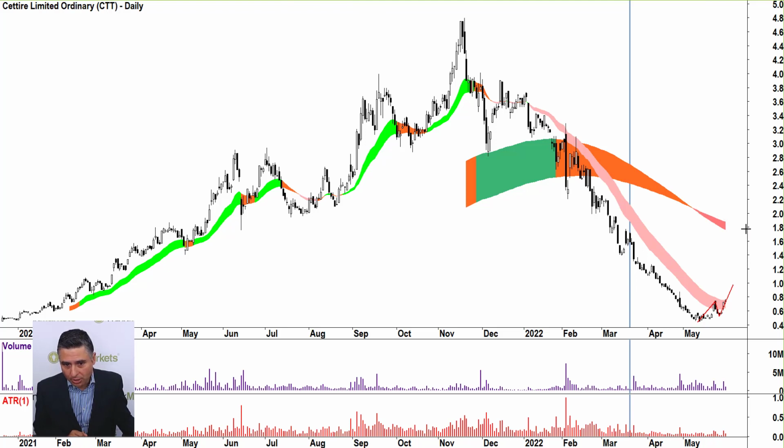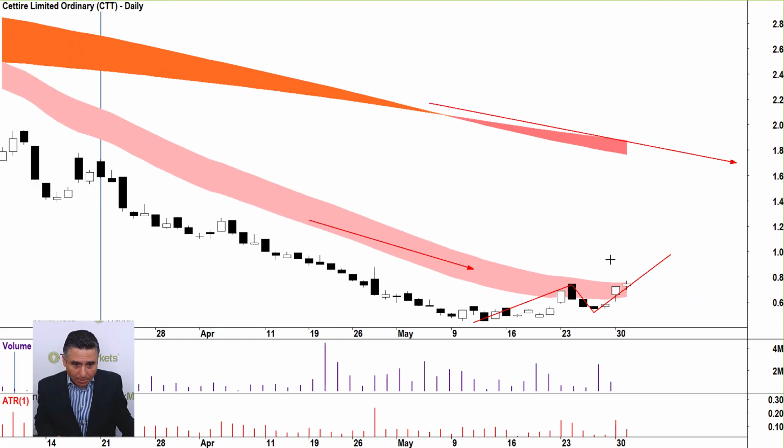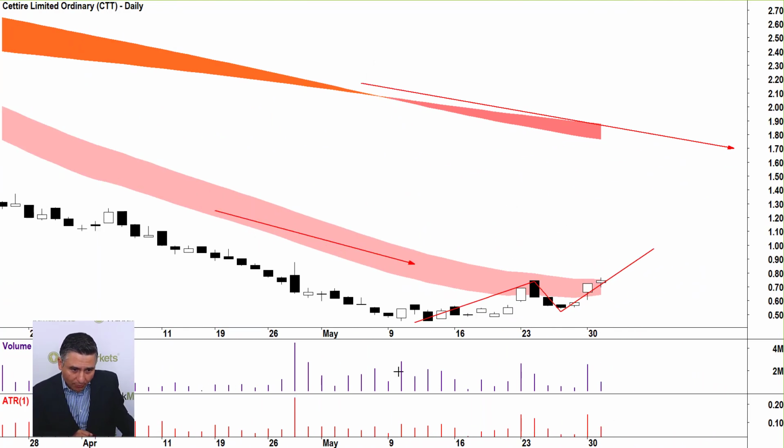Certainly, the long-term trend is still well established to the downside, and the short-term trend is still to the downside, but moderating somewhat. It might actually even go orange pretty soon. Price action, I think, is getting better. I'm going to zoom in a little bit here because I want to see some of these candles and some of the volume, and I don't mind them hitting the lows with some volume, that final sell-off, that final capitulation being soaked up by longer-term holders who are prepared to take on the risk here.